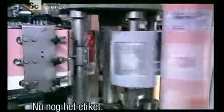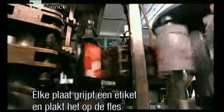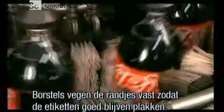Next stop, labelling. The machine's roller applies cold glue to one metal plate after another. Each plate then grabs a label and applies it to a bottle. Brushes smooth edges down, ensuring the labels adhere well.